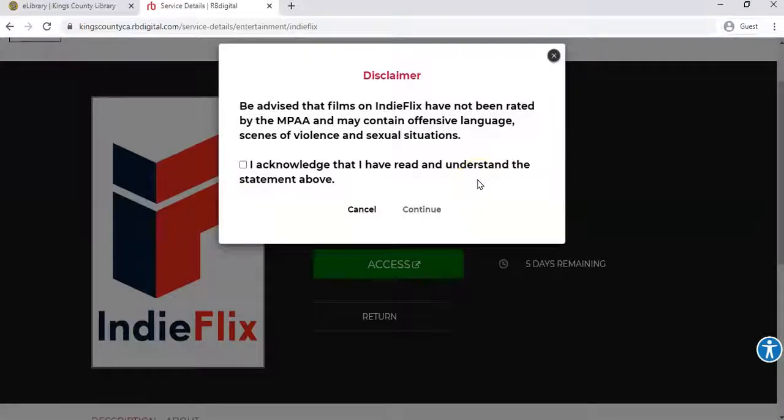This box is a secondary disclaimer, again letting you know that the movies presented through IndieFlix have not been rated by the Motion Picture Association of America. So we're just going to click here where we acknowledge that we've read and understood the statement above, and then click the word Continue.